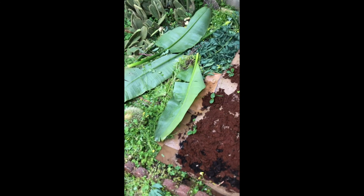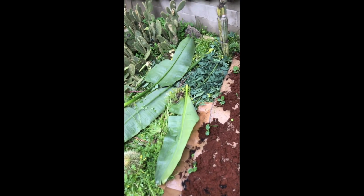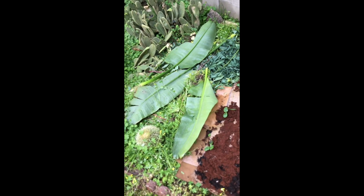I accidentally left this part of the IKEA furniture box here yesterday, and because of the rain it's all soaked up, which is actually working to my benefit. So let me do that and I'll show you how it looks.